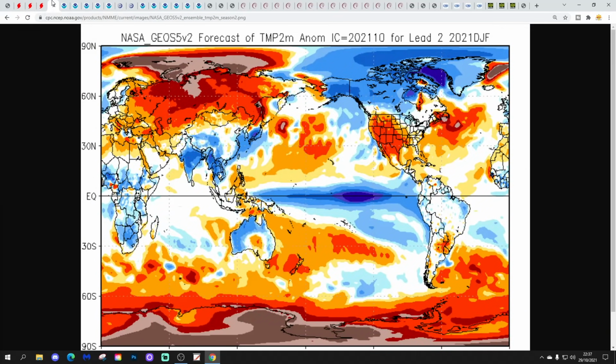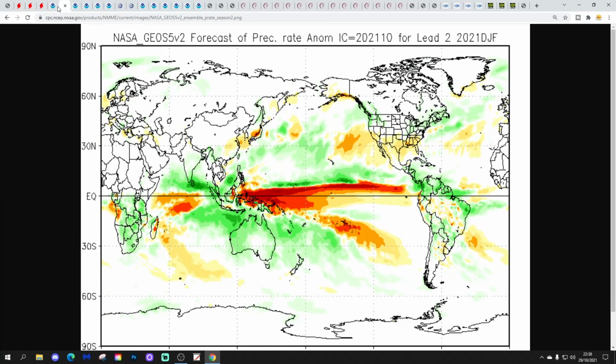Right, we move on to the NMME suite of models, and look at the temperature anomaly for winter 2021-2022 from NASA. The long-range NASA model is actually forecasting a slightly colder than average winter for the UK and to the east as well. So quite unusual for the NASA model to do that. Normally this model goes for above average temperatures, but this month, it may change next month, it is going for a rather colder than average winter.